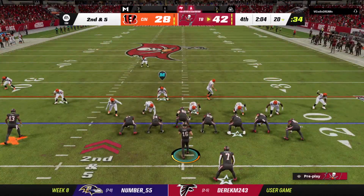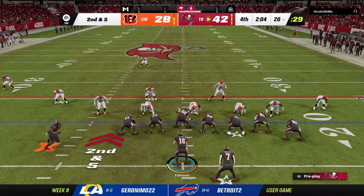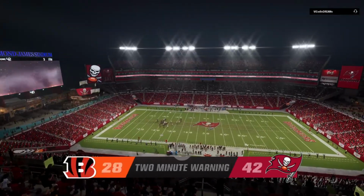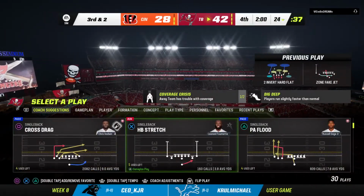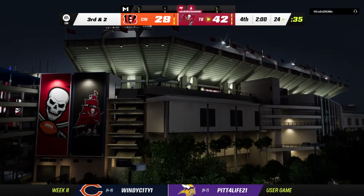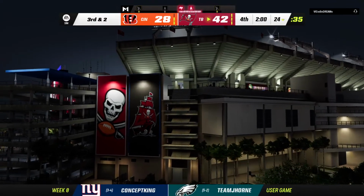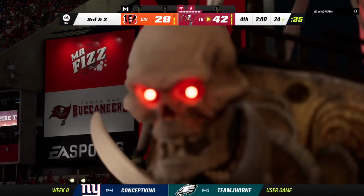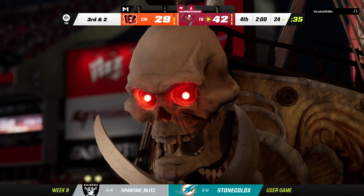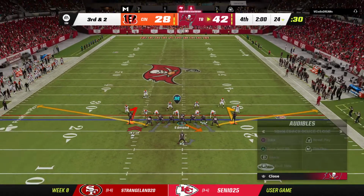After the pickup of 5, here's 2nd and 5. A shotgun give to Fournette, and he'll wind up picking up about 4, as that is going to bring us to the 2-minute warning. This is a big third down, and you'd have to think we'd see a timeout right away if they can't stop him here.